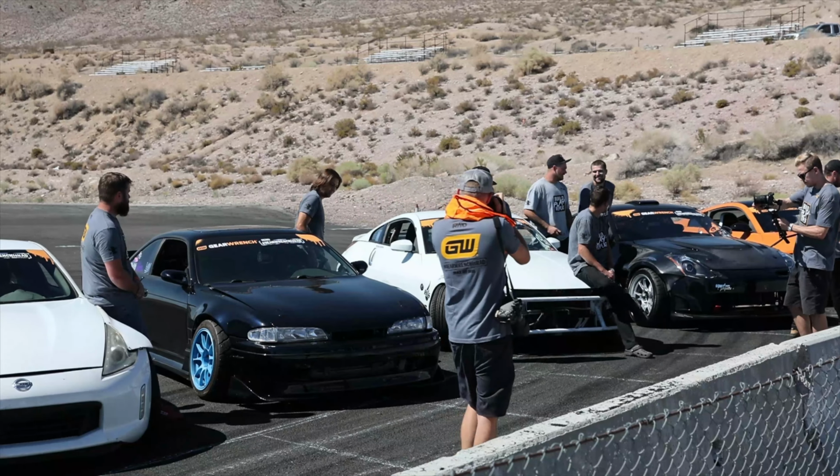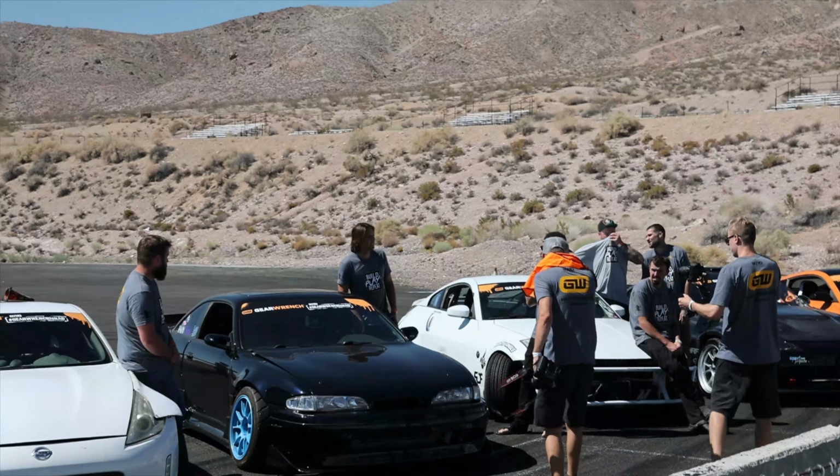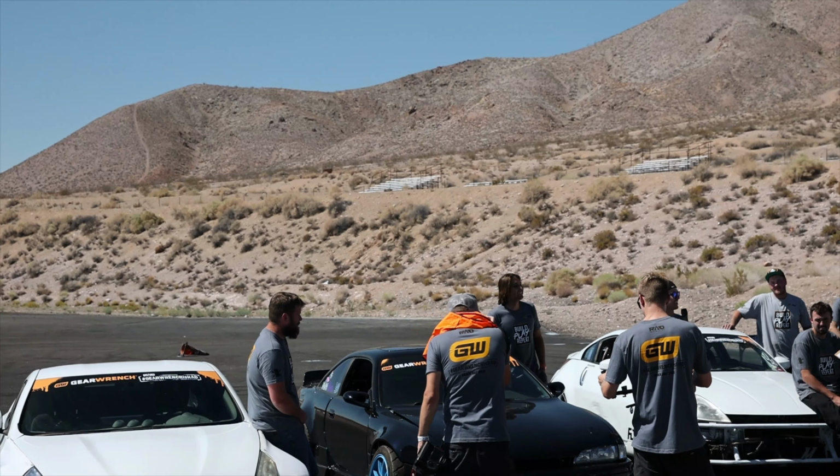For the new drivers, you guys get to sample some of these tools, so let's just have a clean competition, have fun out here. Hopefully all the cars stay in one piece. That's probably all I gotta say.